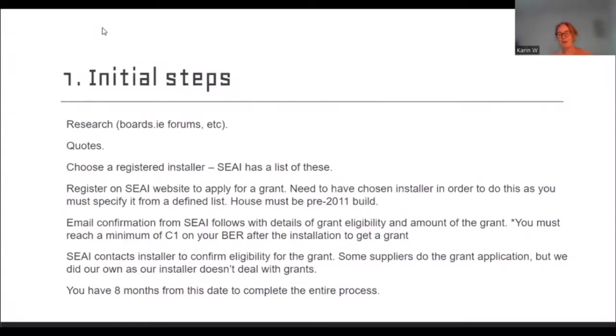I will. So the vendors, some vendors give you the option of they will do the whole grant process for you, but we decided we'd do the grant application because we weren't sure where our BER was at. We had moved into a house that had nothing in it. We had done some work with the builder, but we didn't know what it had brought us to, and we hadn't gotten a revised BER from 2016. So we didn't know where the house stood right now and if solar PV panels would be enough to bring us to an eligible grant level.